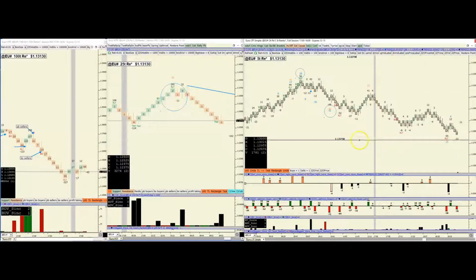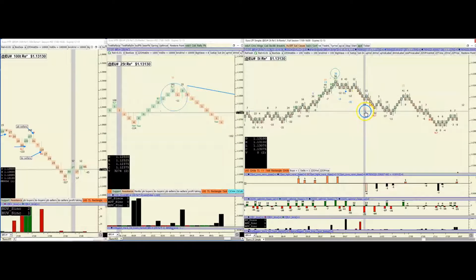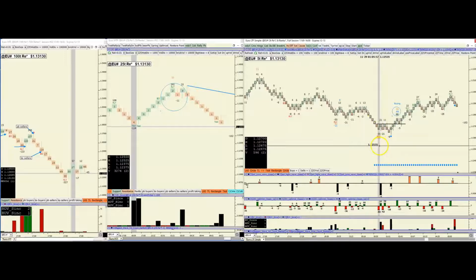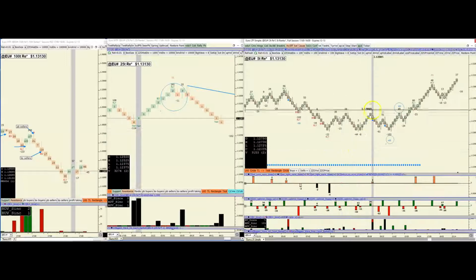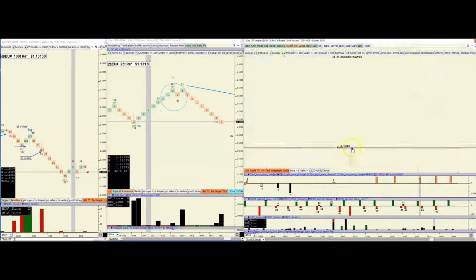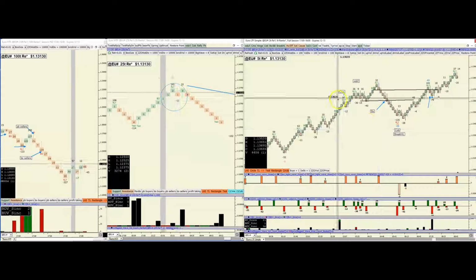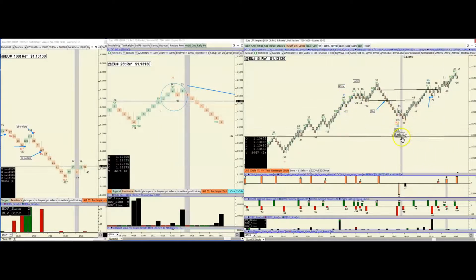Right? So we see that ending action occurred with a climax and the beginning action occurred with a change of behavior. Here again, ending action did not occur with a climax, but occurred with the volume off the bottom and then a change of behavior. Here, ending action occurred with a climax and a change of behavior. Here, ending action occurred early and a change of behavior.